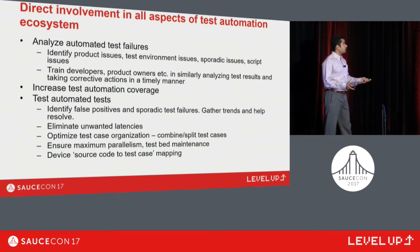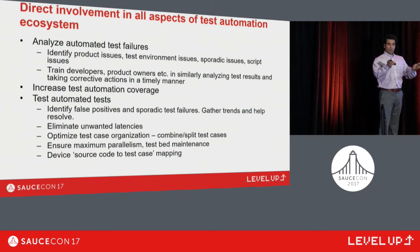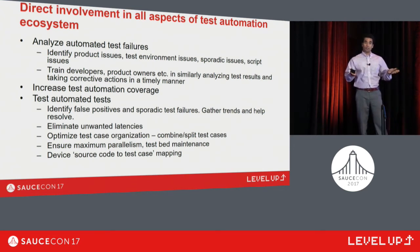Eliminate unwanted latencies in tests. Help optimize test case organization, combine and split test cases. Now, this is big. You're testing a certain feature. You might as well add one more little check on that, rather than creating a new test just for that little thing, because you've added that check in the previous test. It doesn't really add much to the test time, and it's a lot more efficient that way, rather than creating a whole new test. And note that every system level test has its overhead.